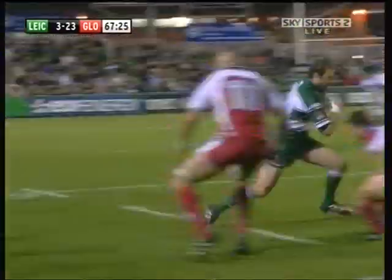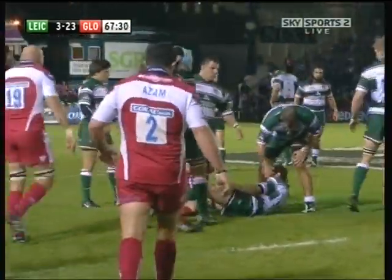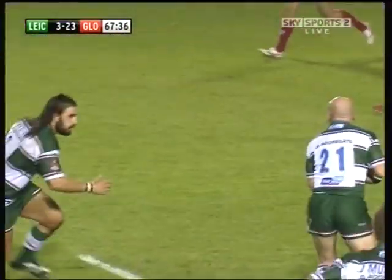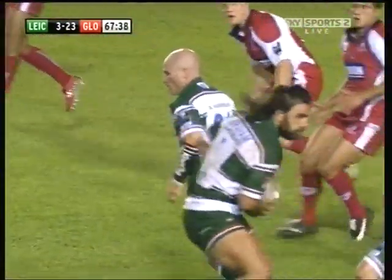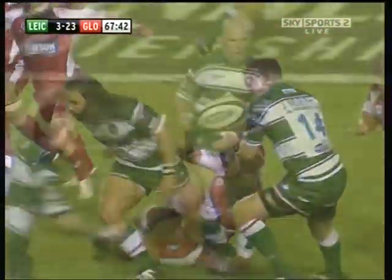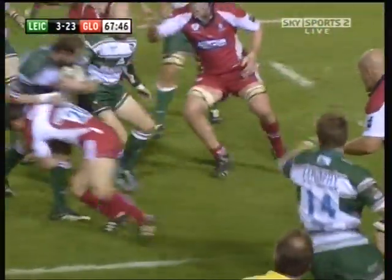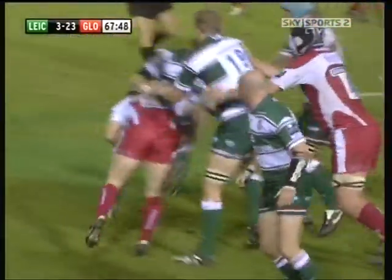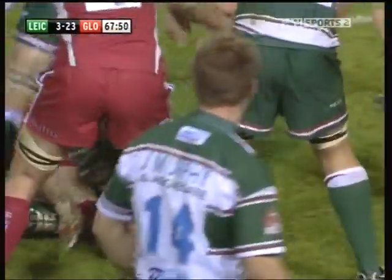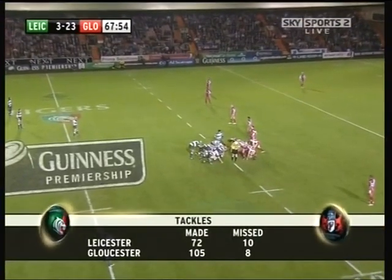But Murphy. Ooh, good tackle going in there from Cooper. When that Gloucester tackle came in, there was a knock on. Alex Brown's hand. And it stopped that inside pass to Johnny Murphy. Well, they tackled, don't they? They just keep tackling Gloucester. It's phenomenal. Fair play to the conditioner.